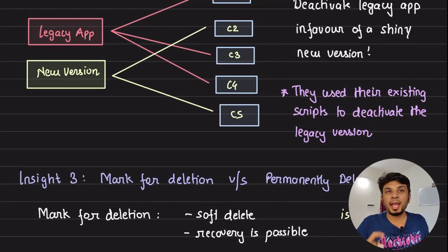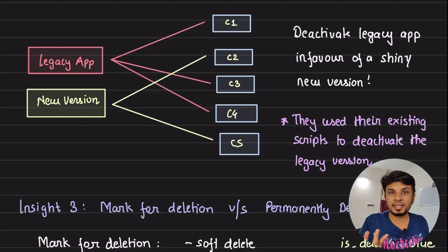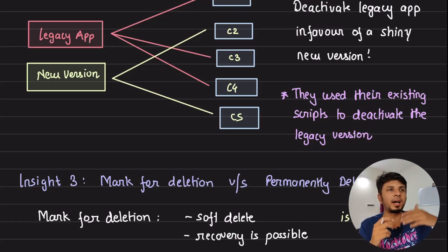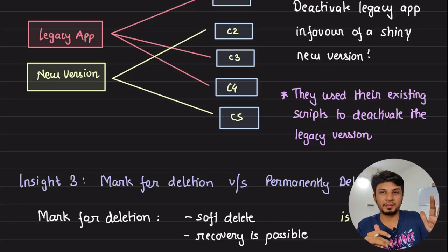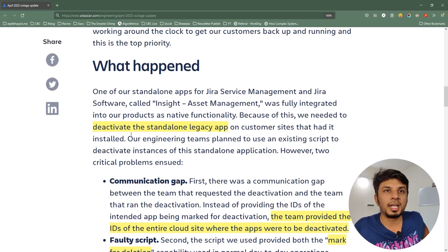To move from one version to another, they use their existing scripts to deactivate the legacy version. Now, how do they deactivate the legacy version? It's up to them, right? But what it looked like is that deactivating the legacy version required them to delete some data, or basically mark it for deletion, or something around that. It required them to update or delete some of the data, right? Okay, then what happened next?